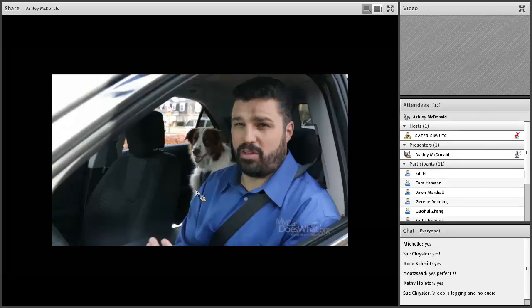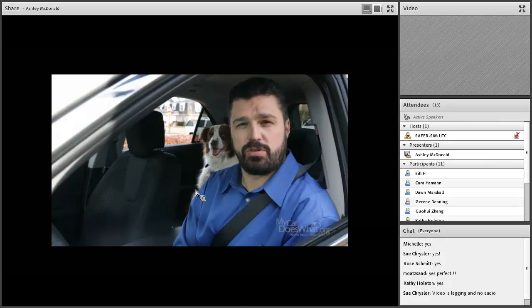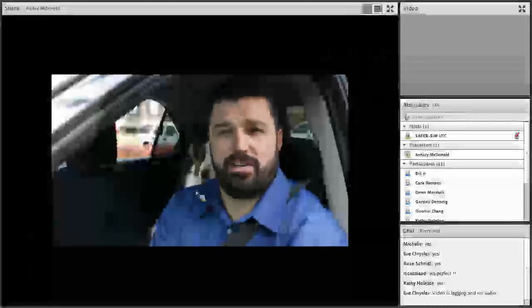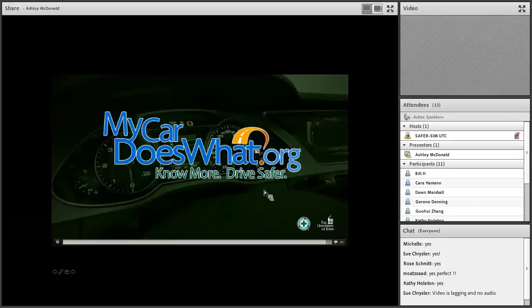Like the rest of the world, car technology is changing really fast. Read your owner's manual. It's not a bestseller. You'll be amazed by all the great info inside. You are your car's best safety feature. Know more. Drive safer. Visit mycardoeswhat.org.